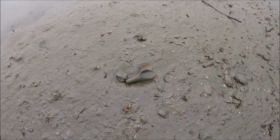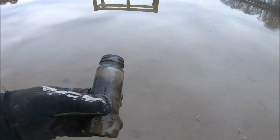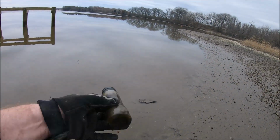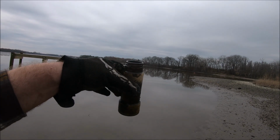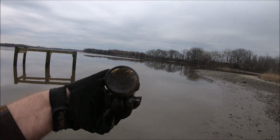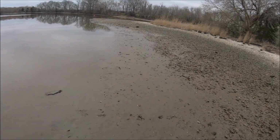See something right over here too, but I don't know if we can get to her. Getting a little mucky. I think it's a bottle. Let's see. It's a screw top, but it's kind of neat. Well, it's embossed. Chelton House. Without looking it up, I'm gonna guess that it's a salad dressing, but I have no idea.